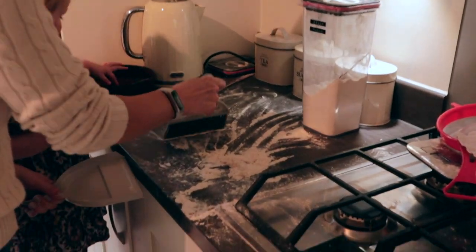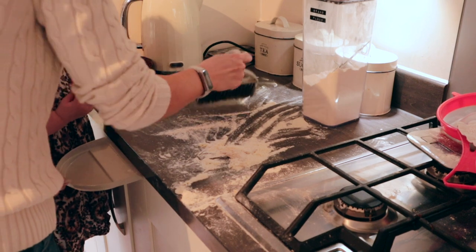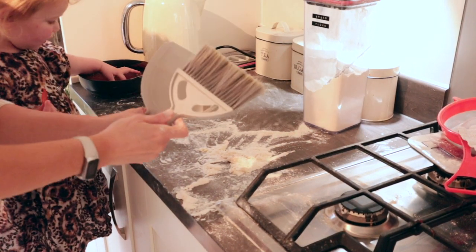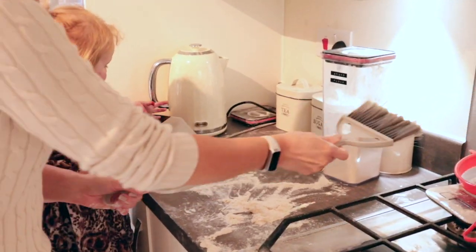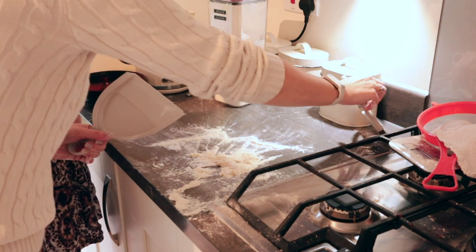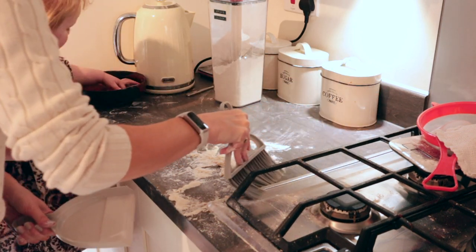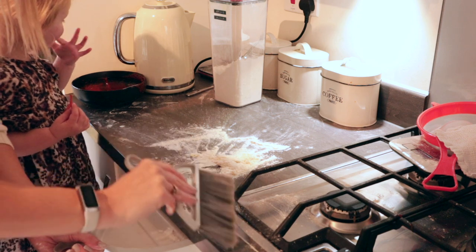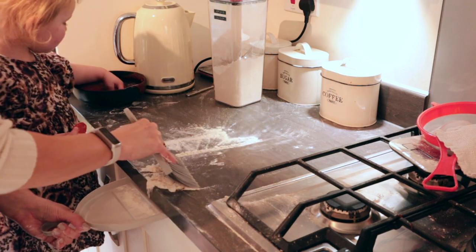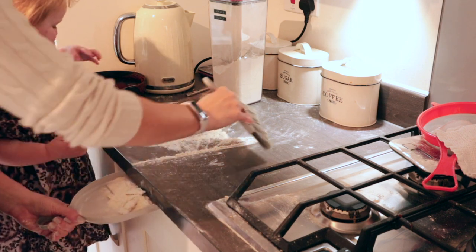So the most annoying thing about making pizza is all the mess it creates with the flour that literally goes everywhere. But this handy little dustpan and brush is super easy. I'll link one down below because I always get so many questions about it. It's just fantastic for sweeping crumbs, or like I'm doing here, flour or icing sugar, because that gets everywhere too. Just off the sides, it's so handy.